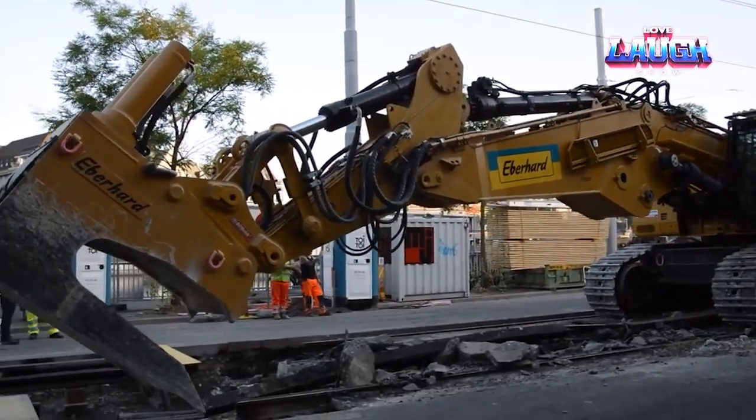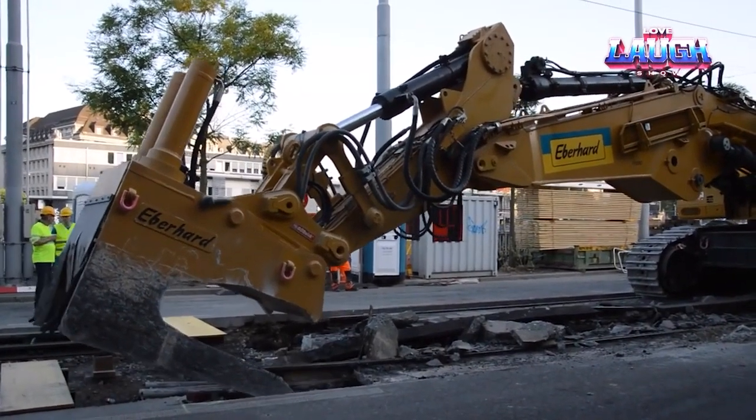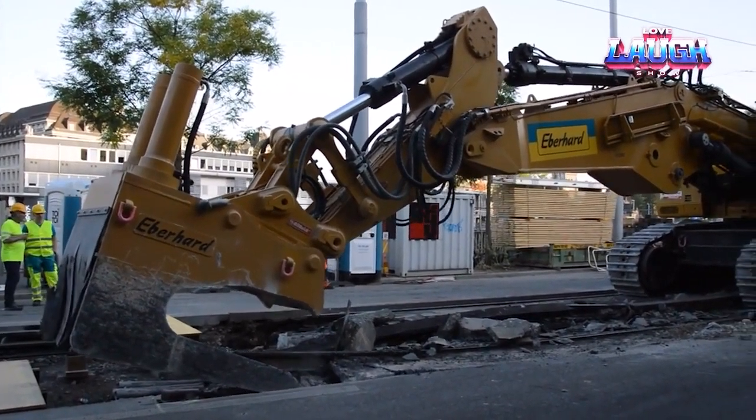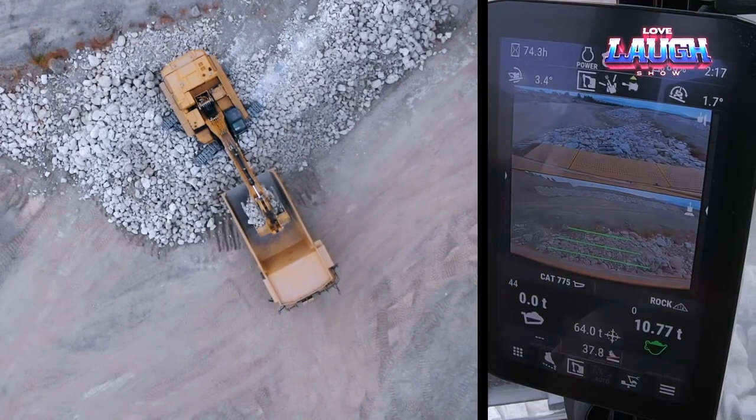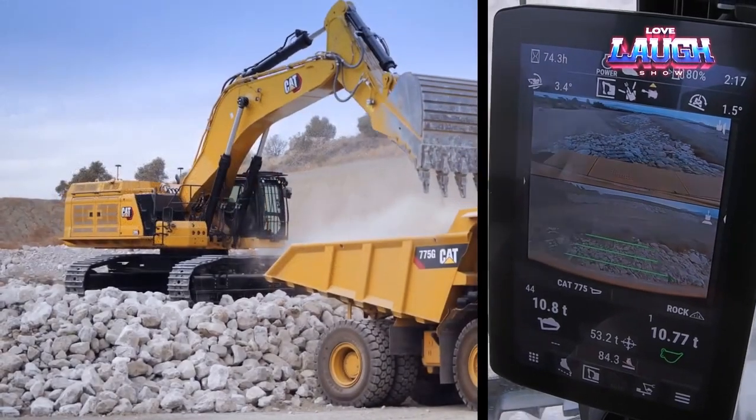The CAT 395F is a popular choice for mining and quarrying applications because of its high production capabilities and low maintenance costs. The machine is also well suited for heavy construction applications, such as road building and bridge construction.